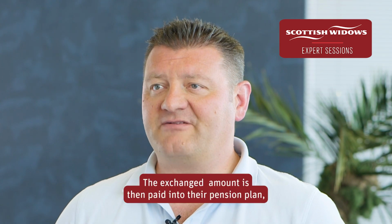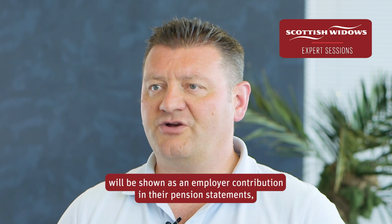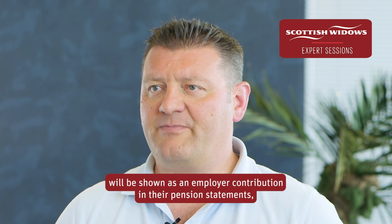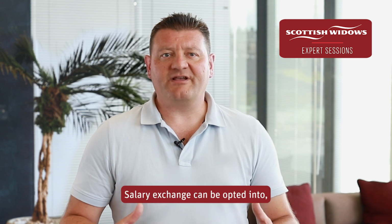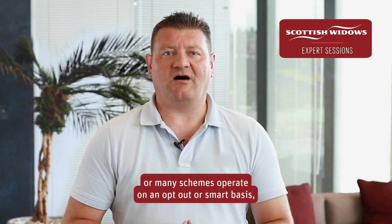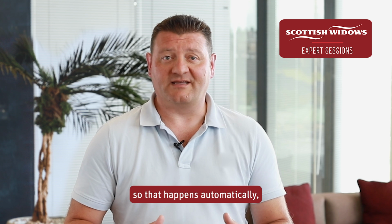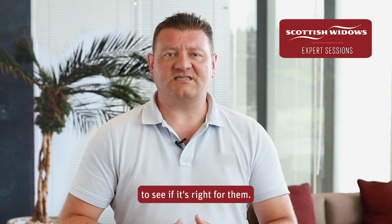The exchanged amount is then paid into their pension plan, which means that the money they've exchanged will be shown as an employer contribution in their pension statements, app and online records. Salary exchange can be opted into, or many schemes operate on an opt-out or smart basis, so that happens automatically. And it's important for an employee to consider all of the information to see if it's right for them.